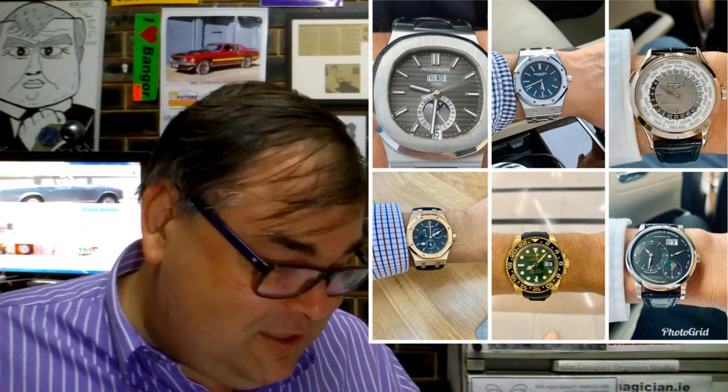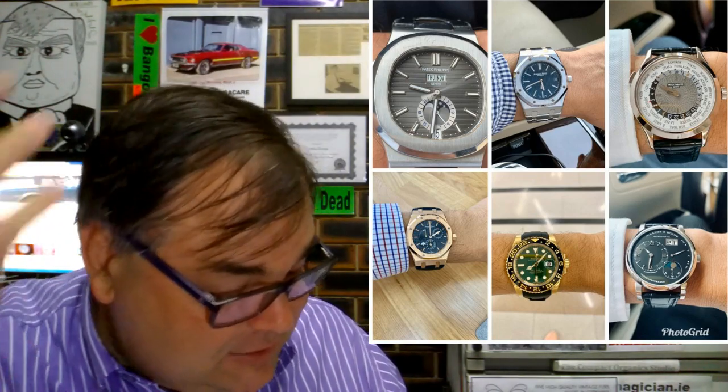2019, he got a Patek Philippe 5230, world time in white gold. That is an absolute gorgeous piece. I've got to be honest with you, I was a bit worried when I was reading this. I was thinking this is just a rich Thai guy who just goes and buys the hottest things. To buy the world time, that proves you've got real, real class. And I must say the white gold one, it's very, very sexy.